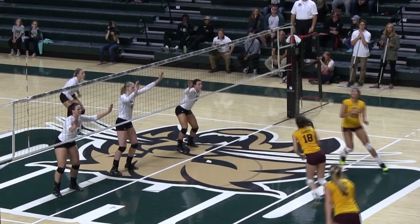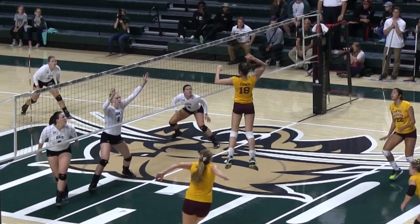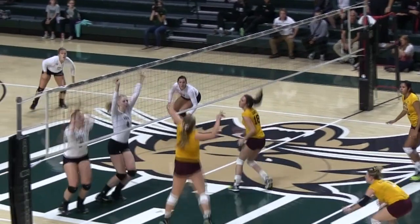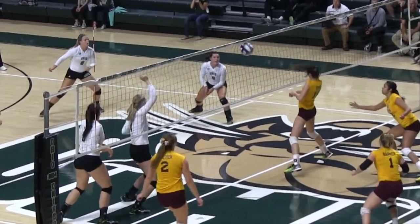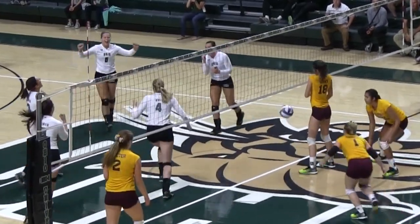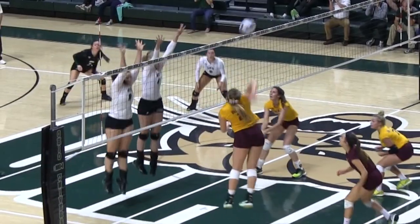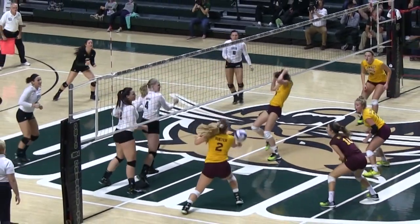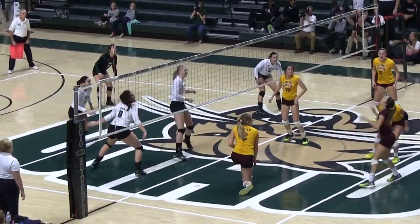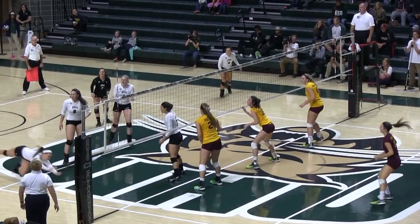What we like, of course, is to see the other teams out of system. Central's middle is not going to get this set, so we get two big blockers on the hit. Two plays later, but Central's libero makes a clever pass, and they take the point.